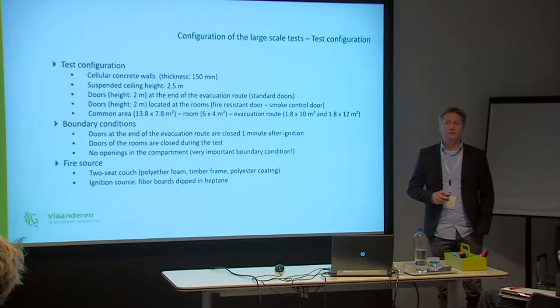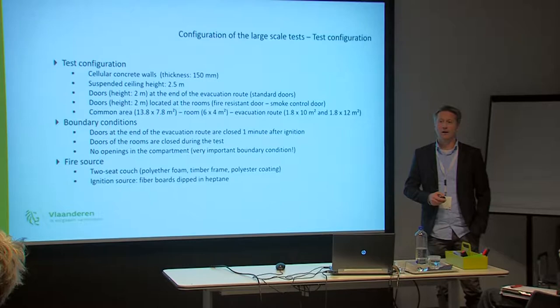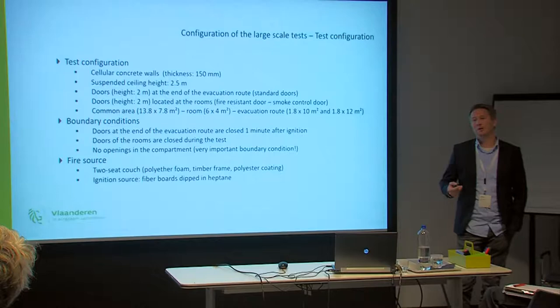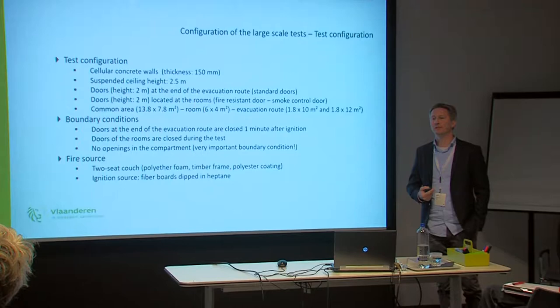2 meters, yeah. Why? In Holland, they're bigger. 2.3. Well, they used 2. But the influence of the height of the door, I will explain it later on. There's an influence of the height of the door related, of course, to the height of the ceiling.